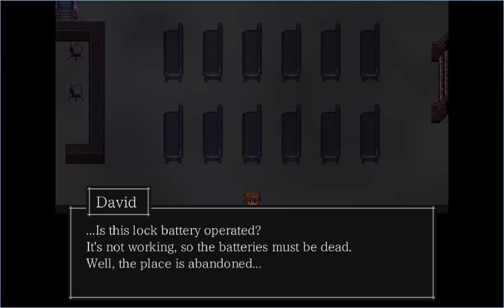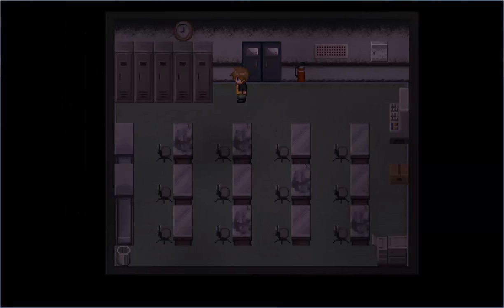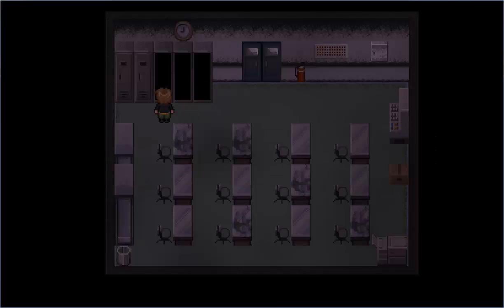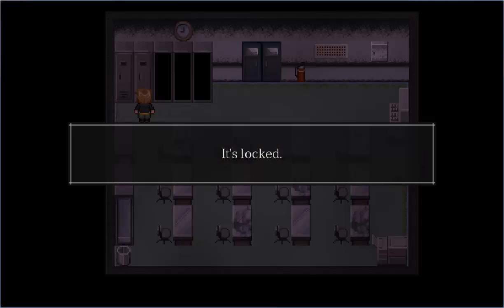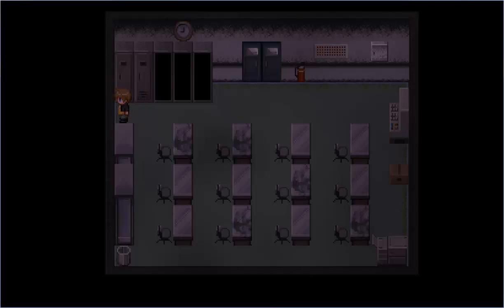Is this like battery operated? It's not working. The battery must be dead. Well, the place is abandoned. Okay. What's over here? Oh. There's nothing inside. Nothing. It's locked. Wonder if there's anything inside. It's a simple lock, so maybe I could get a key with that. Okay. Gotta find a key.